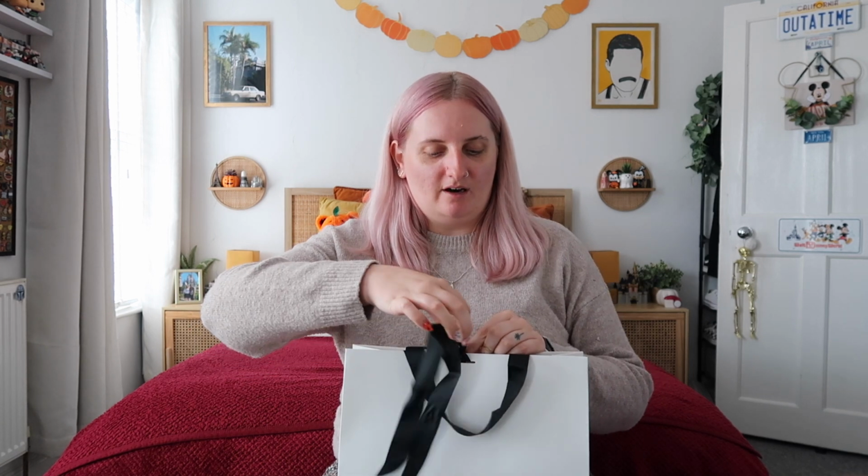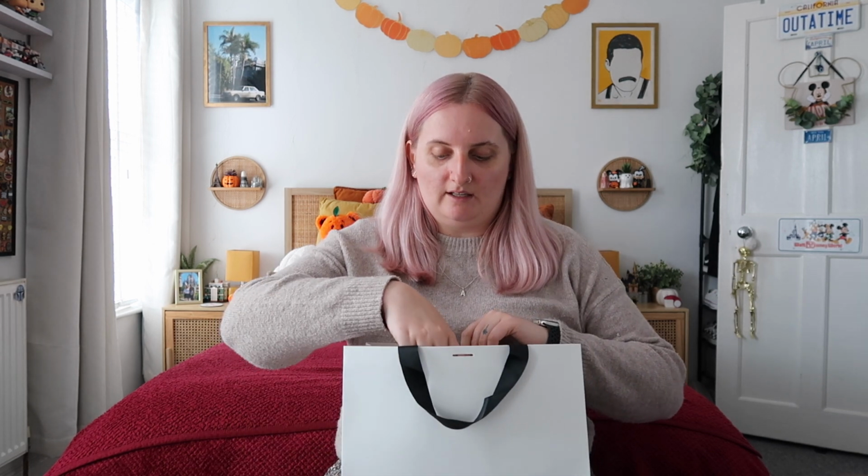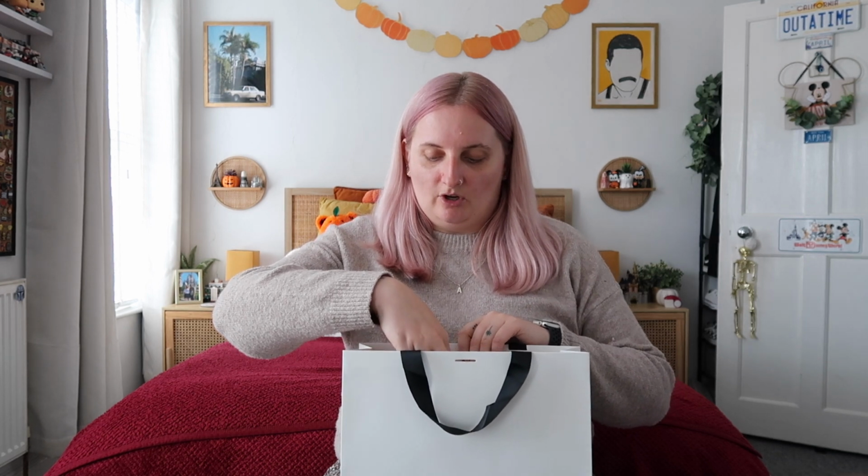The next thing I want to show you is a very exciting purchase, and my first one from Stony Clover. If you are any bit of a Disney fan or like merch, you probably know about Stony Clover. They are an accessories brand where you can personalise a lot of your items, and I got the opportunity to go to one of their stores in Palm Beach, I want to say.